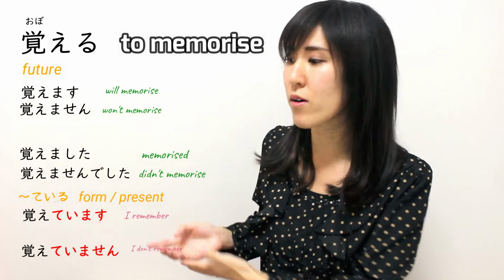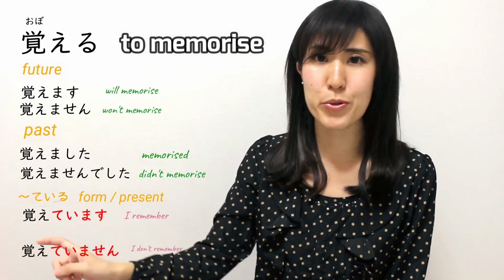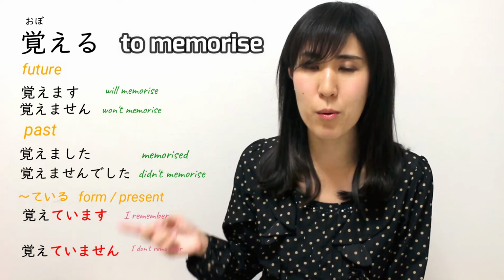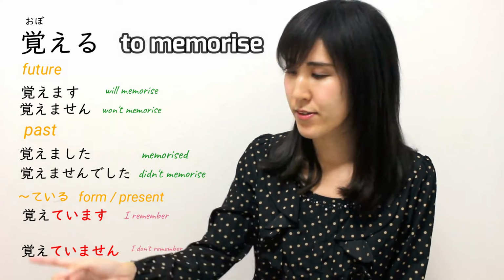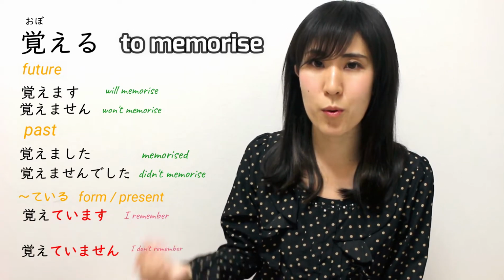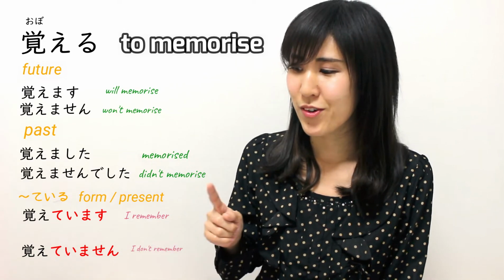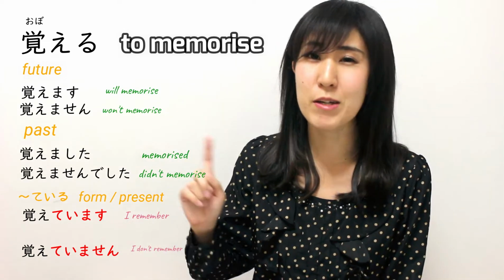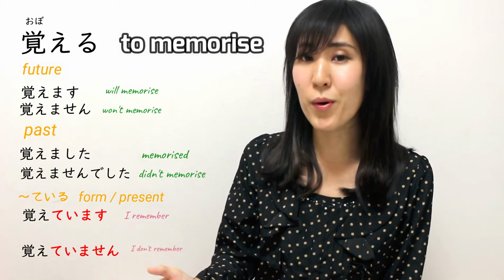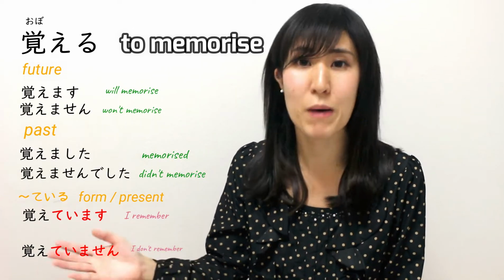So if you remembered the kanji before, that is past tense. So it happened in the past. So you say 覚えました. 昨日この漢字を覚えました. And if you still remember now, right now, then you can say 覚えています. Okay? Do you get it? So again, you remembered the kanji last night. That's この漢字を覚えました. Okay? 覚えました. That's just past tense.